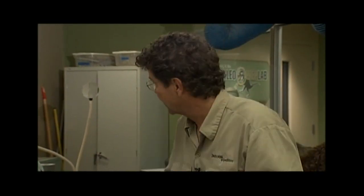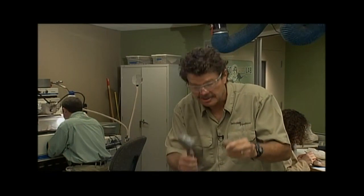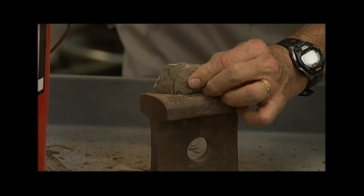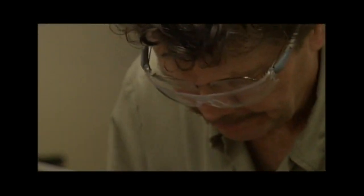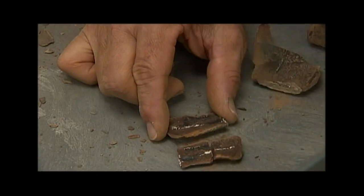Hey, William, I forgot one important piece about cracking fossils, eye protection. Can you help me out? There you go. Excellent. Now I'm ready to crack fossils. Oh, very nice. This one is definitely one to show the museum.